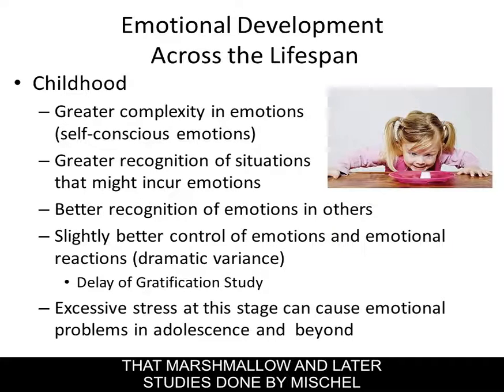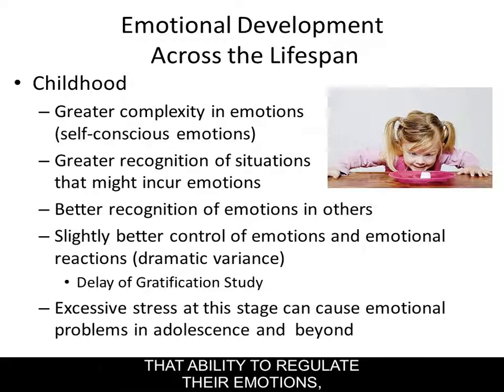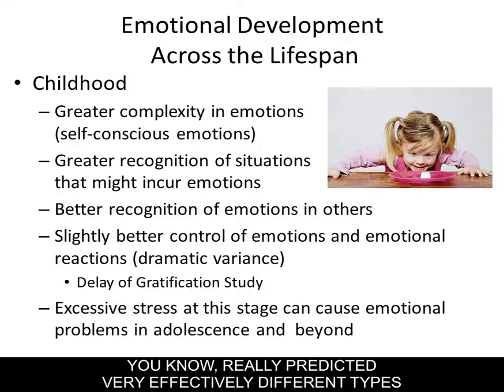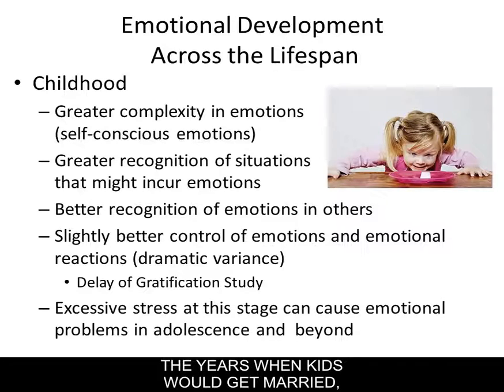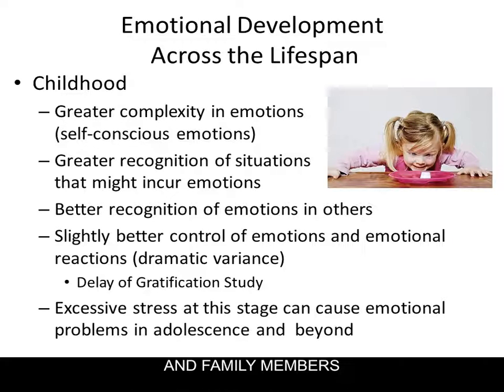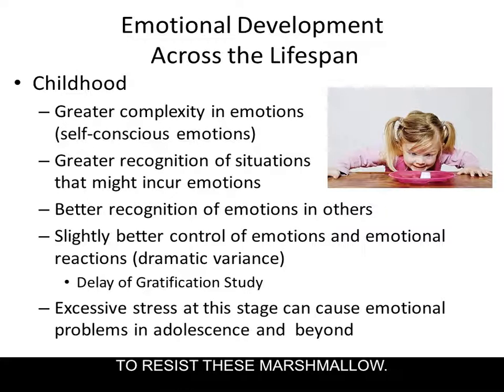And later studies done by Mischel and some of his former graduate students really showed that the ability to regulate their emotions, to recognize the emotions that a situation would incur, really predicted very effectively different types of lifestyle and outcomes that they would experience later on. So things like graduation rates, the years when kids would get married, how successful they would be in their careers, and the happiness that they had with their peers and family members could all be predicted by these children's abilities to resist these marshmallows.